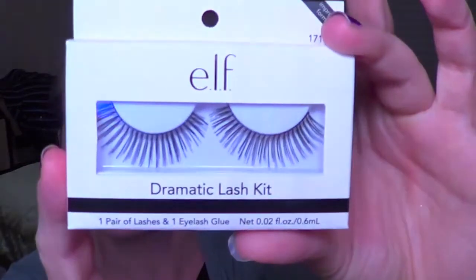So first off, in the free stuff that they give you is one of their dramatic lash kits, which I actually have never worn fake lashes before. Maybe if we do a special Halloween video, I'll actually use these, but I'm always afraid of lashes because I just don't think that I can get them where they need to go, or they're gonna be really uncomfortable, but the people who wear them look really great with them. Like I said, I'm not a big fan of lashes, but we will see.